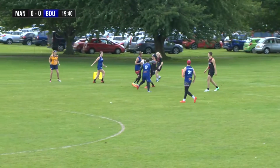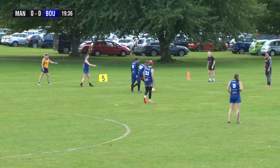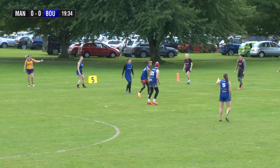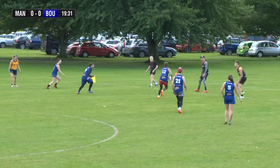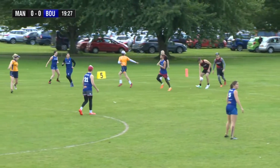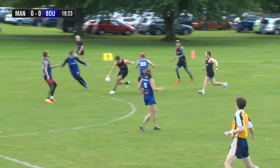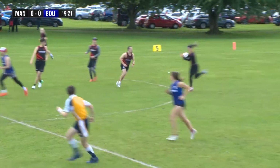Titans' first bit of possession. We have another six tackles here. Bournemouth Titans in the blue, looking for the gap, touch on the way through. In fact, okay, there's my first little lesson. That hand up was for last tackle, so we swap over.